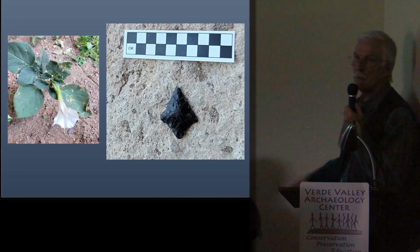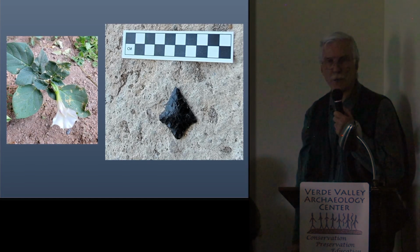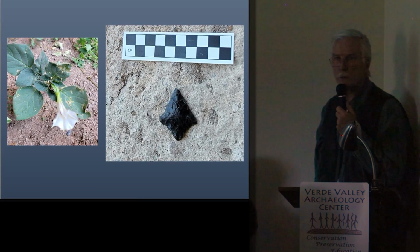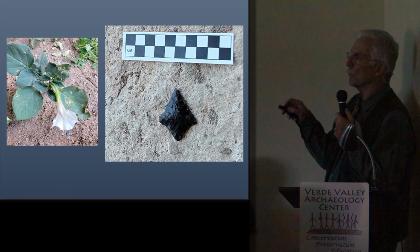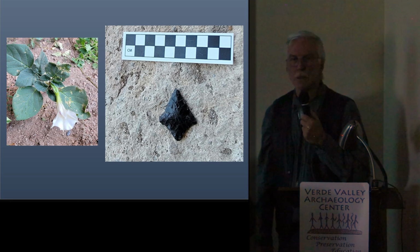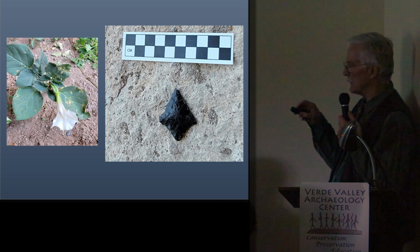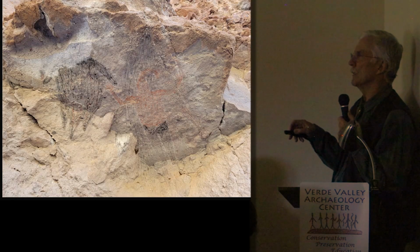Datura was at most of the sites. Jimson weed is a powerful hallucinogen that we know native people took, and so I believe that they probably were using the datura as part of the rituals of rock art manufacture. And then this arrow point, by the way, is very old. It's a gypsum point, at least 3,000 years old. I found a couple of gypsum points at the sites there. So this rock art has a good age to it.